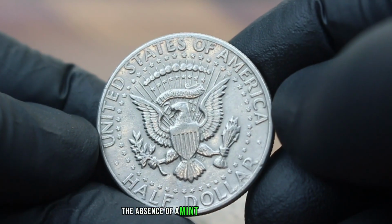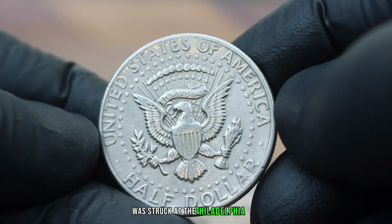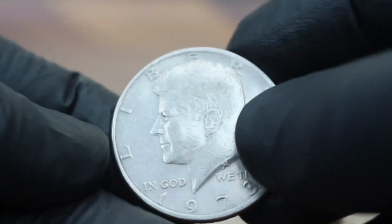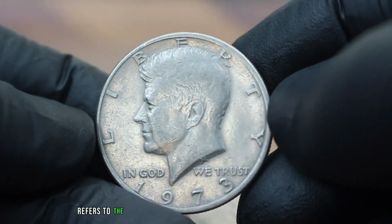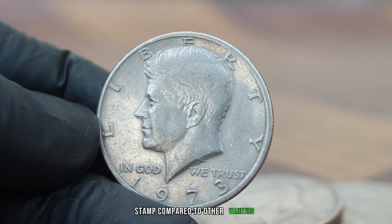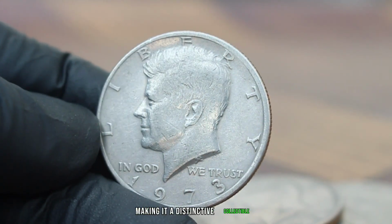The absence of a mint mark means the coin was struck at the Philadelphia Mint, which at that time typically did not mark its coins. The large date refers to the slightly bigger and more prominent digits in the date stamp compared to other varieties, making it a distinctive collectible.